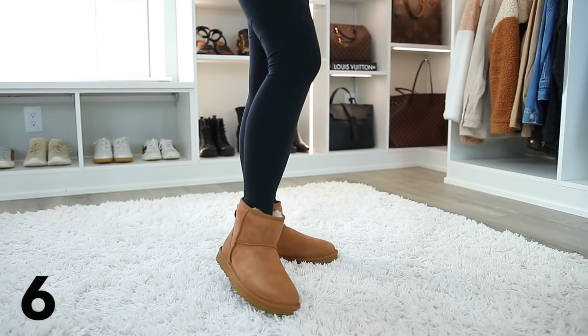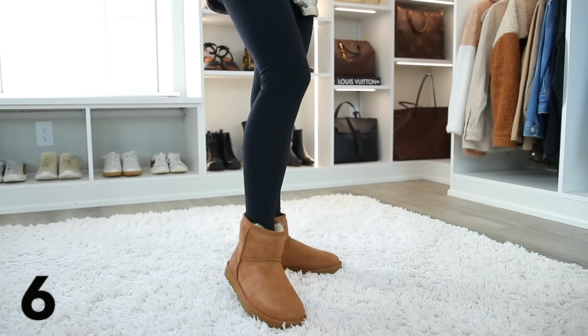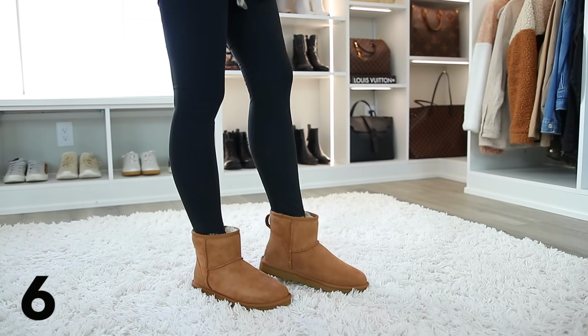But I love styling them with a big oversized sweatshirt or jacket with maybe leggings. I love that look. And again, it's the shorter version that's really on trend right now.